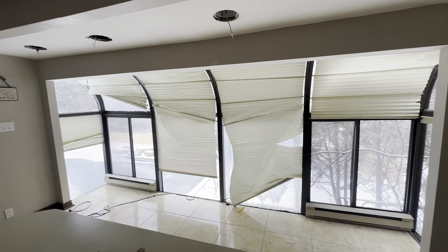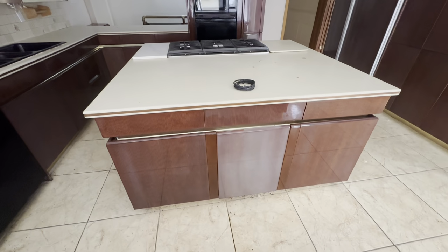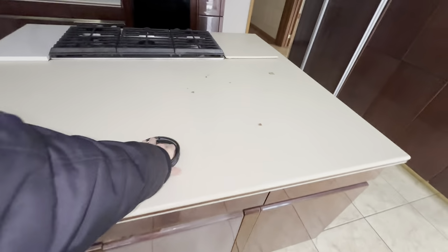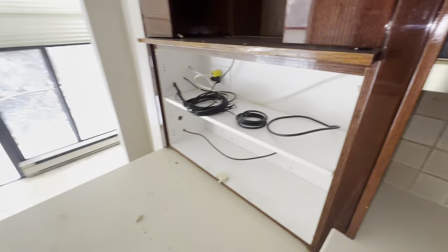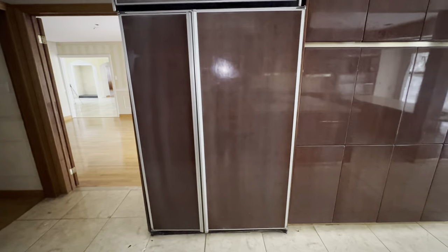Like another sunroom. Yeah, the center island's huge. What's that kind of cord? Oh, Rogers. Put that with the rest of them, I guess. So much cabinet space, man. Nice big fridge to match the cabinets. That was a luxury thing back then. If you had a fridge that matched your cabinets, that was a ritzy thing.